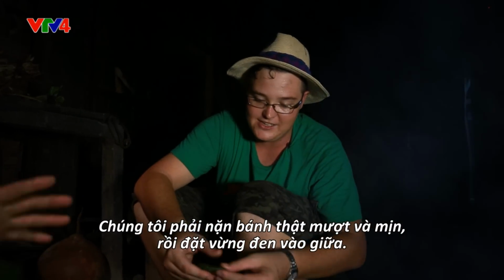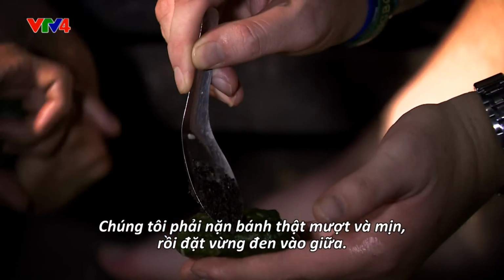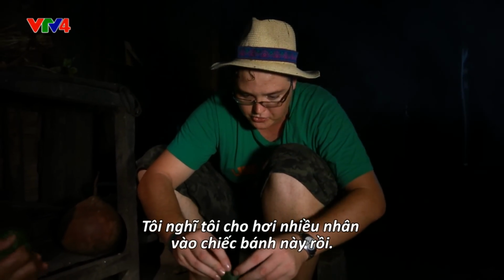Okay. So we make it nice and flat, almost like a pancake. Get our sesame seed there, put it in the center. Here we go. And then wrap it. Oh, sorry, I think I put too much in there.